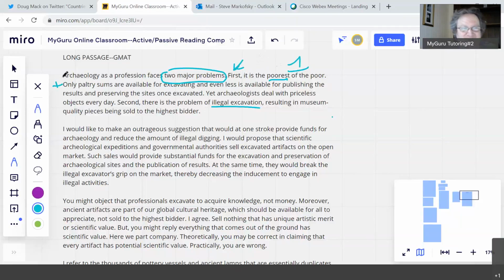That only paltry sums are available. That gives you more information about problem 1. But we don't even really need to know that much until we're actually asked about it. Okay, so problem 1 is money. Again, you've identified all of this. And then problem 2, illegal excavation and looting, right? Okay, so there you go. That's 2. All right, so that's essentially all you need.